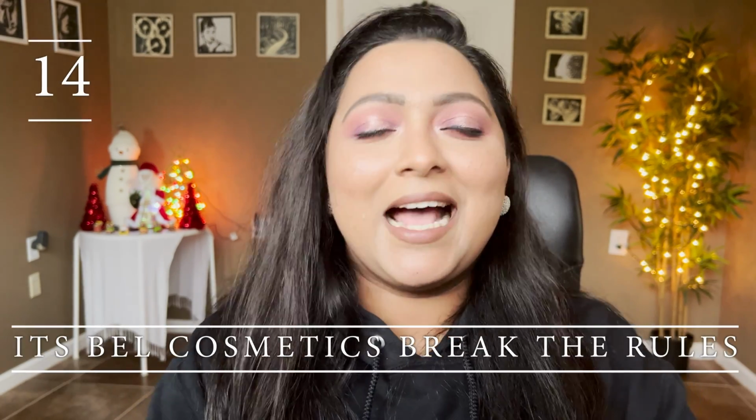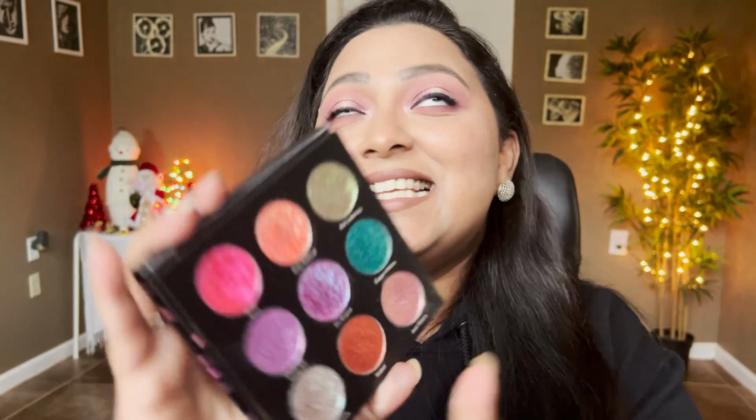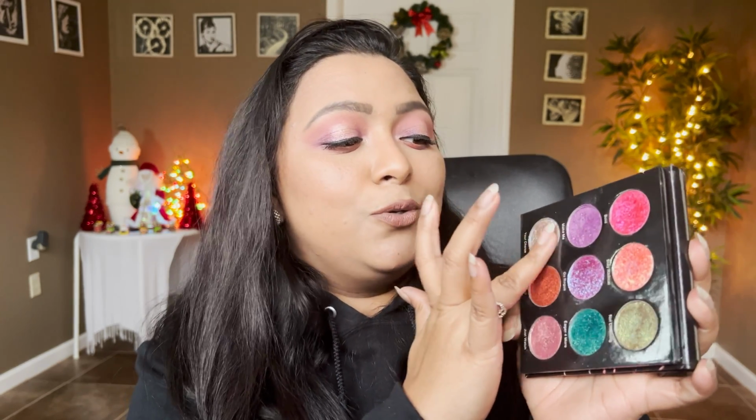On number 14, I have It's Well Cosmetics Break the Rules palette. I have cherished this palette and I've used this palette so much. If you have one neutral palette in your collection and you want some spectacular shimmers, you need to try It's Well Cosmetics shimmers. You'll be surprised. They have some beautiful duochromes in their collection and I cannot tell you enough good things about it. Let me just swatch 3 shadows, okay?